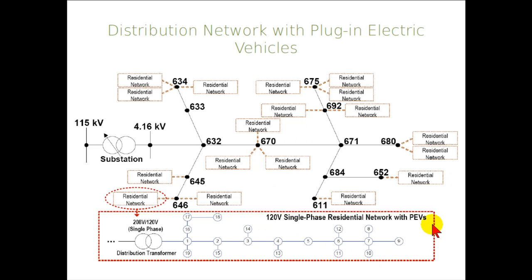Depending on the penetration level, some plug-in electric vehicles will be assigned to some households. Since each vehicle can be considered a sizable load, random and uncoordinated charging activities might cause local grid problems in terms of voltage deviation and demand congestion. That's why we need a proper communications infrastructure to help coordinate the charging activities of each vehicle, like postponing the charging to the time when baseload demand is lower.